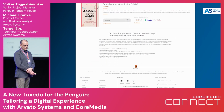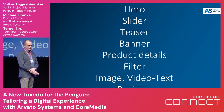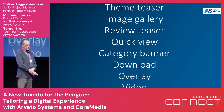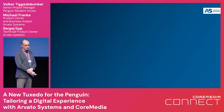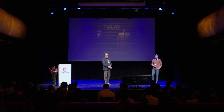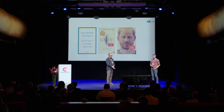So, with a set of more than 40 different modules we had in place while launching that page, Penguin has been able to produce great and perfectly performing landing pages. But in some cases, you also get suspicious visitors, and you have to shut down your doors.